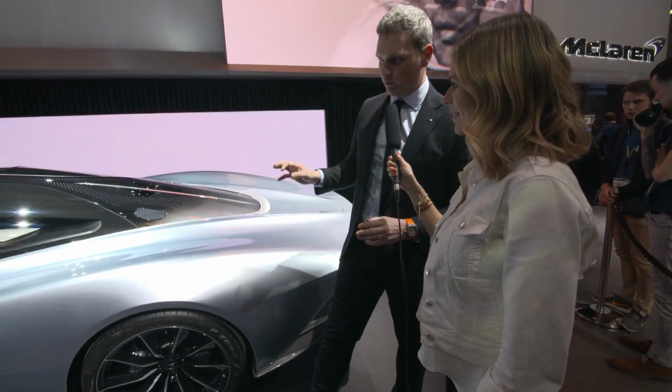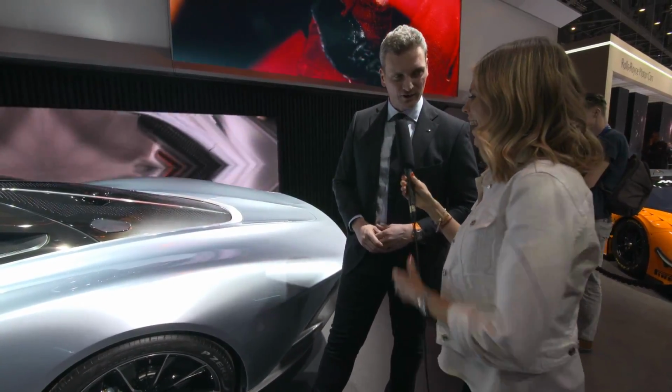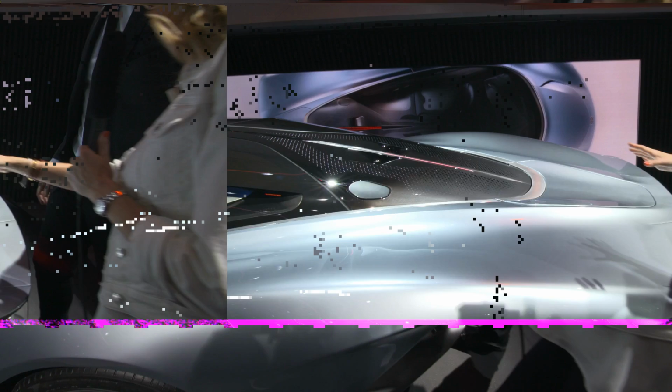So there's no getting away from it. You know, the laws of aerodynamics don't change, but our ability to understand it does. We use all our F1 software to help us produce and understand. And just again, the attention to detail. Let's look at the top of this teardrop. Talk me through. Obviously, you know, we've got.